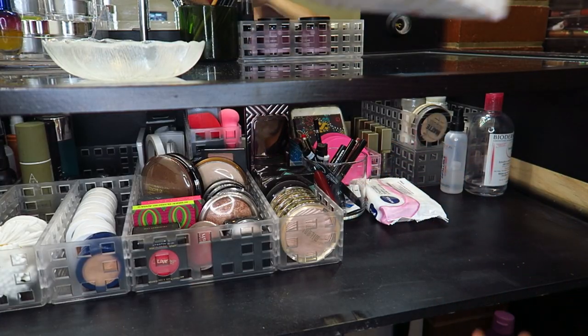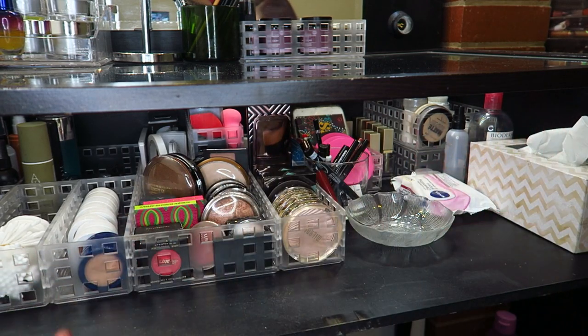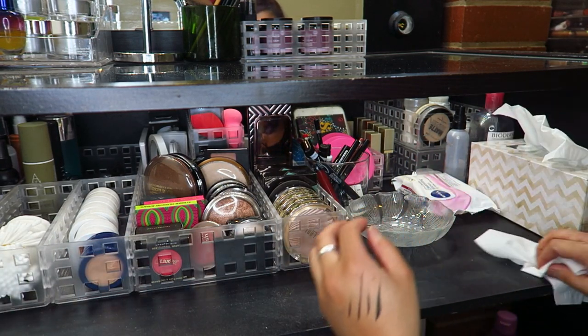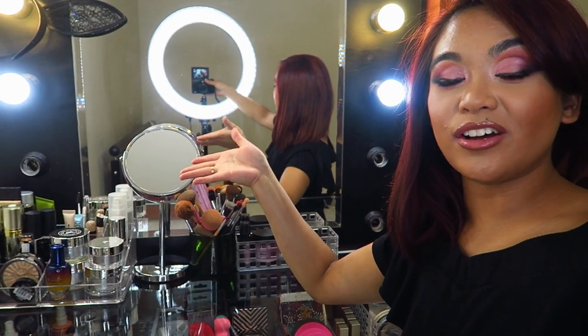That's all the stuff I have here underneath my makeup desk. Just nice and organized. Trying to keep it clean and tidy and dust free, which doesn't always work. So that's basically my makeup desk all tidy.